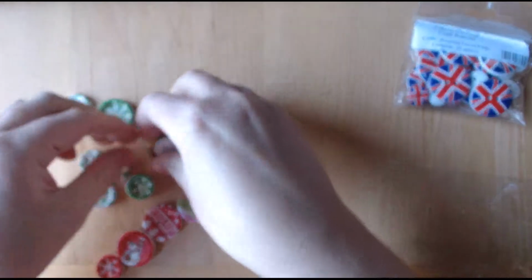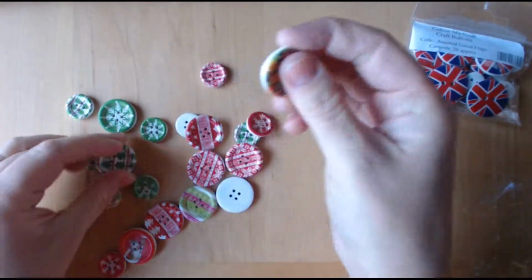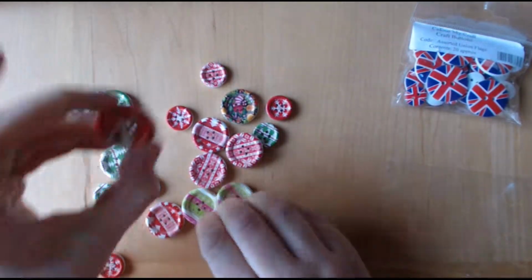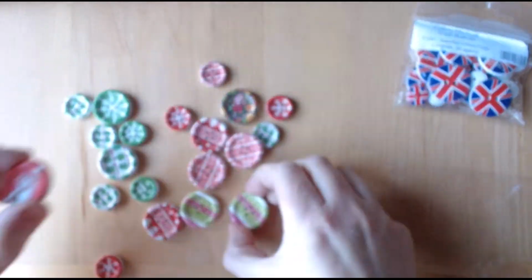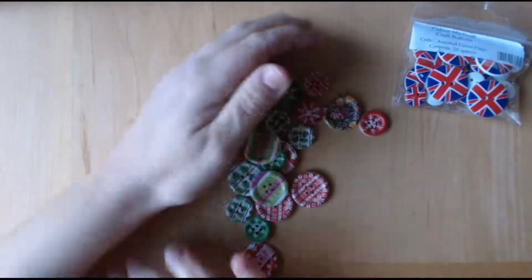So you've got quite a few different ones there. Oh, that's a nice one. It's got a stocking on it. It's got sort of different colour tones. You've got the snowman there. So yeah, there's quite a few of those. Just scooch those over to there.